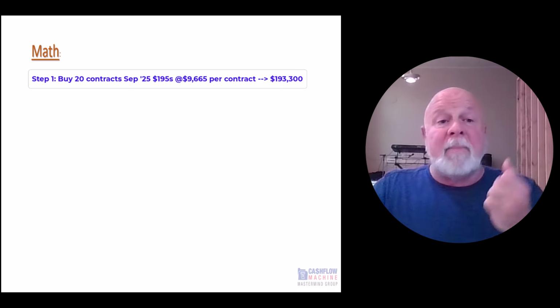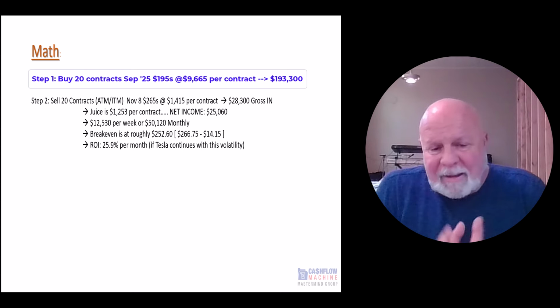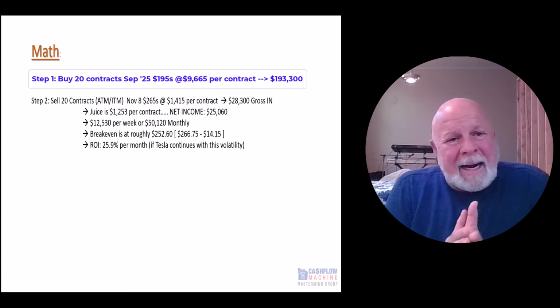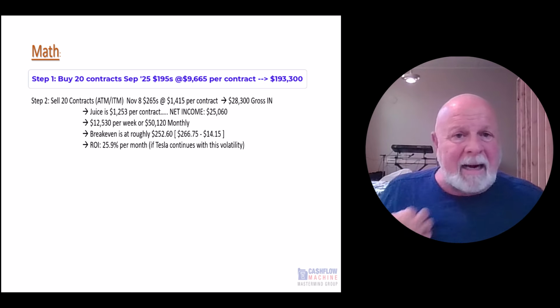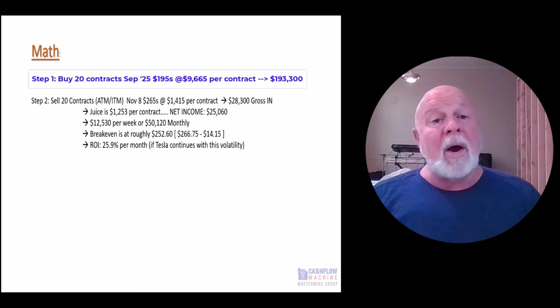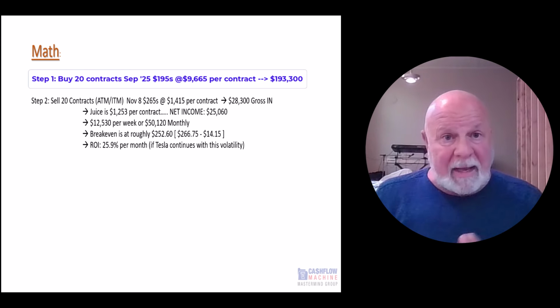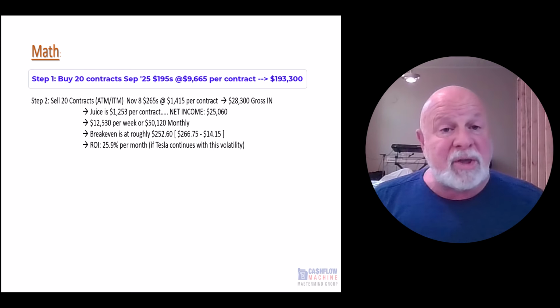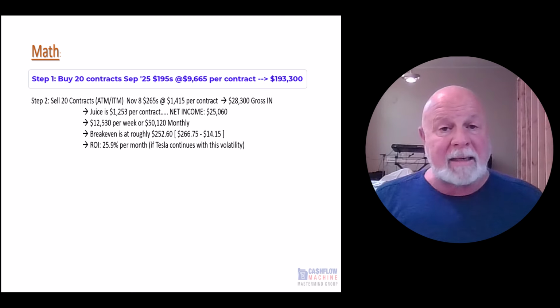Now, we're going to get some money back with step two. Step two, we're going to sell 20 contracts. They're right at the money, slightly in the money. They're the 265s, and the stock is about 266.70, something like that. But they're a buck something in the money. The stock moves all over the place. And we're going to go out to November 8th, which is 13 days away, right? I showed you that option chain. We're going to do the 265s, and we're going to get $1,415 per contract. That's $28,000 gross in 2 weeks.